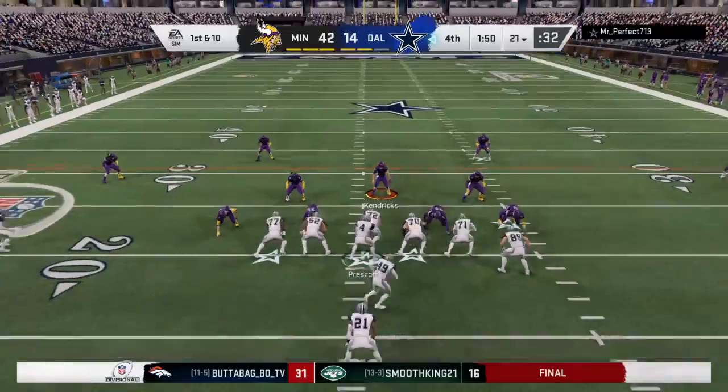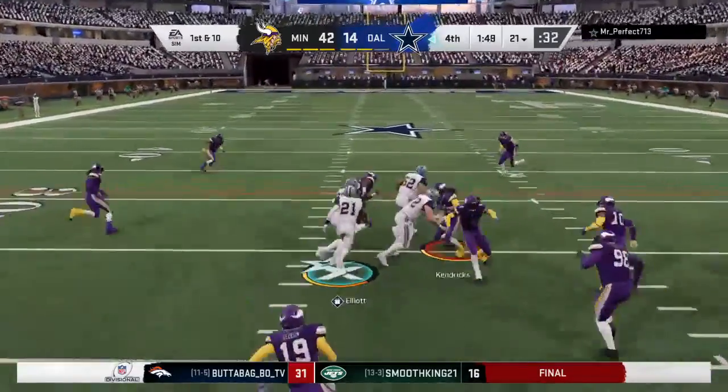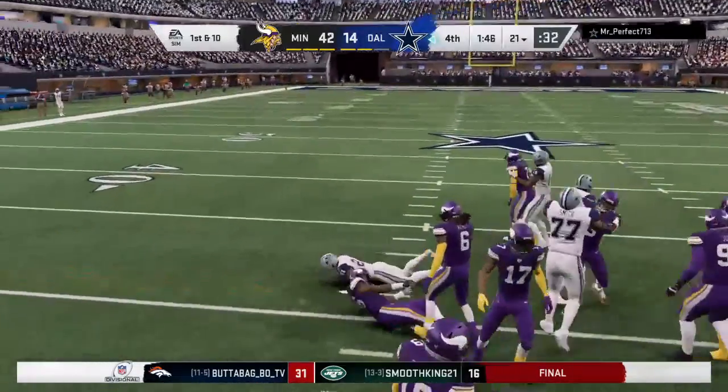They're down big here late. I don't know. You just want one last drive here for pride. Some people like to do that.